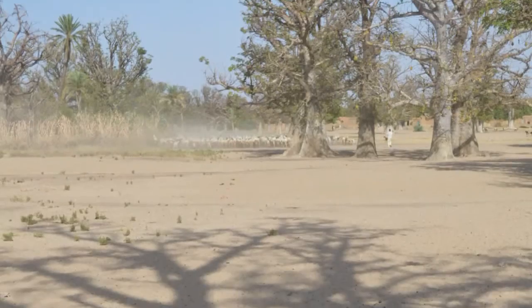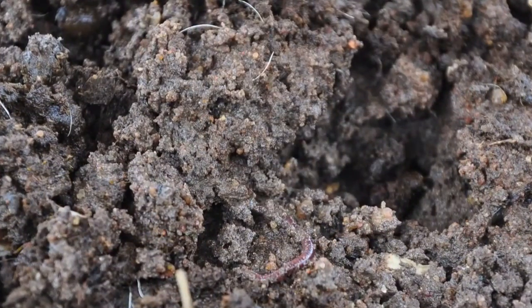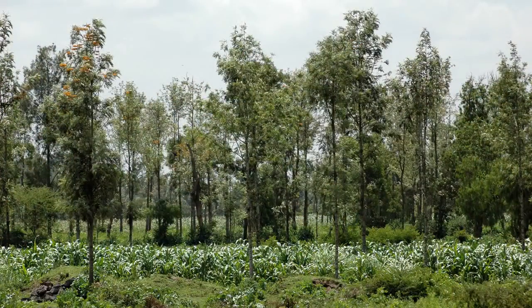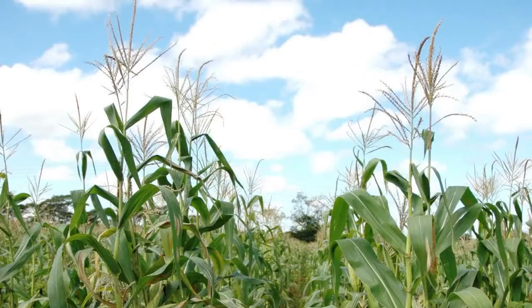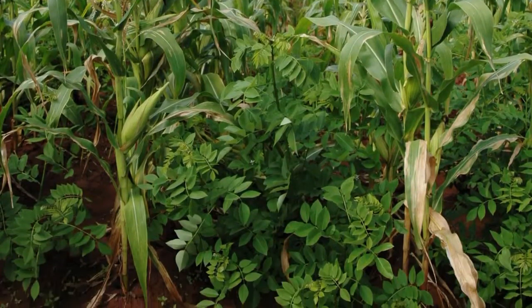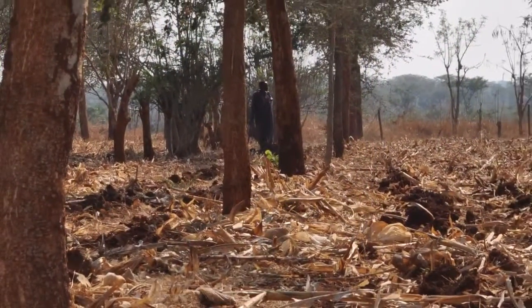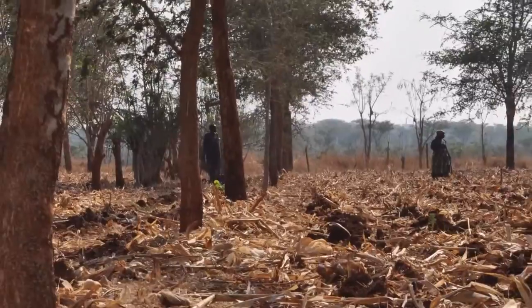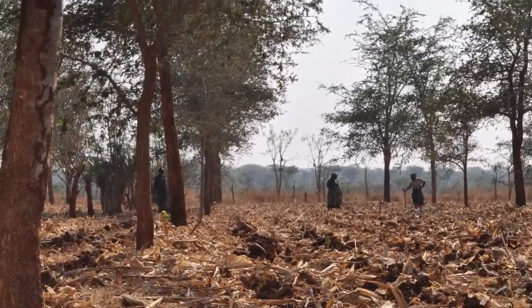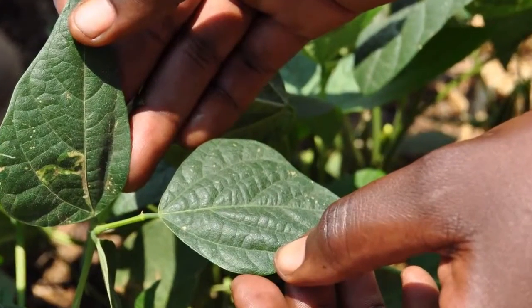A key benefit from evergreen agriculture is better soil fertility. Tree species such as Sesbania, Gliricidia and Tephrosia, often known as fertilizer trees, are able to extract nitrogen from the air and transfer it to the soil through their roots and their leaf litter. With their deep roots, trees and shrubs can also access nutrients that are beyond the reach of annual crops, bringing them up to the surface in a process known as nutrient cycling.